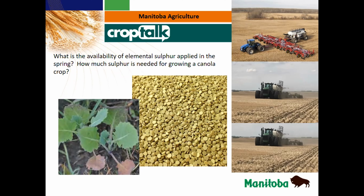So again, you could seed place it, but that will slow down its availability. But if you can broadcast and till it in after a bit of time to weather on the surface, there's no loss mechanism. It's not going to gas off. It's not like ammonia or anything like that. It's just a very different fertilizer, and it takes a bit of a different management strategy.